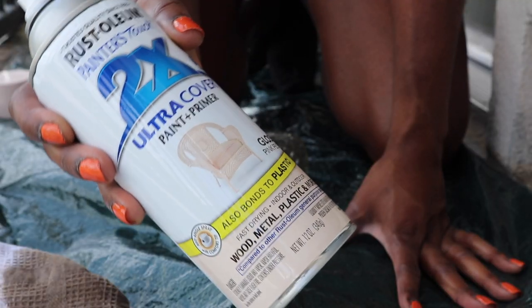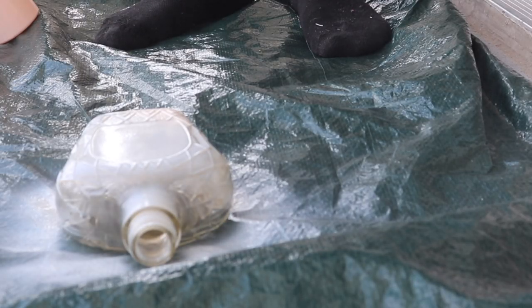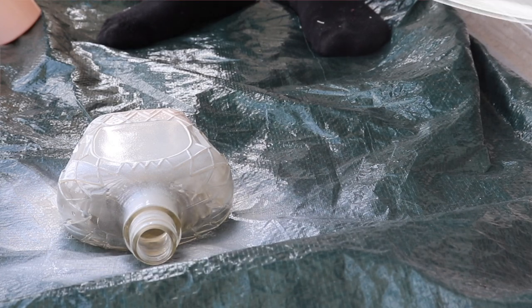And we are going to be spray painting a beautiful pink peony. It's a nudish pink and it is so perfect, especially when it dries darker.